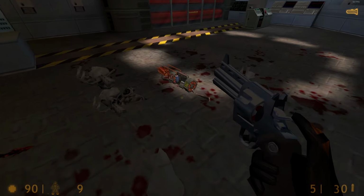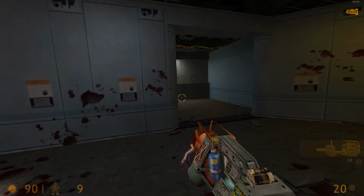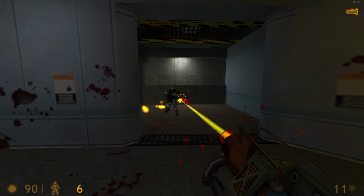That's why I chose this weapon for my next project. It symbolizes brilliantly why Half-Life remains an iconic piece of gaming history.